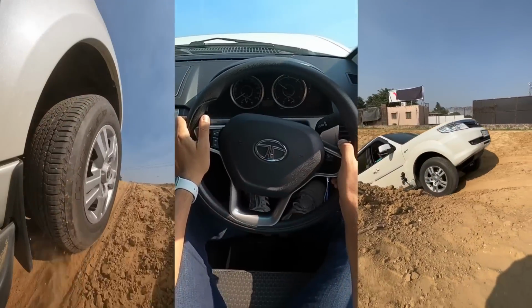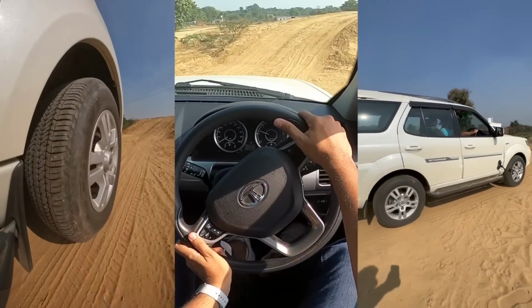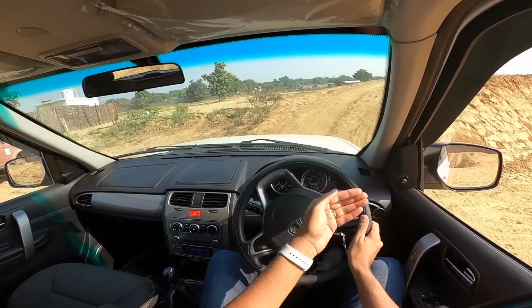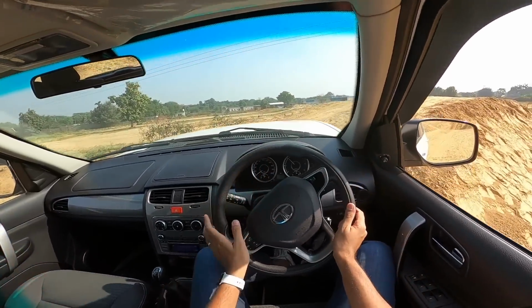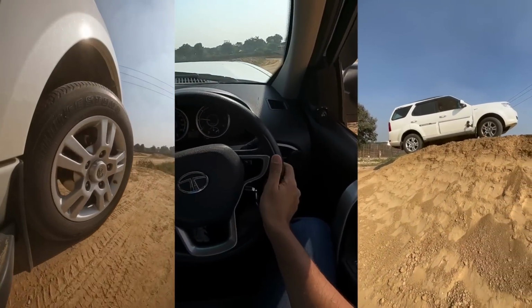So this track has been purpose built so that cars don't scrape so easily, and more cars can actually do this adventure without much hesitation, which brings me to this little crazy climb, because you have to actually go rightwards and then straighten up the car. You should know what is the right angle of your vehicle and not take it at the wrong angle.